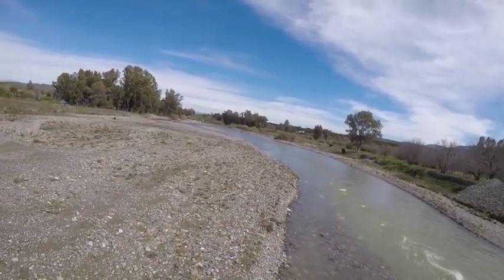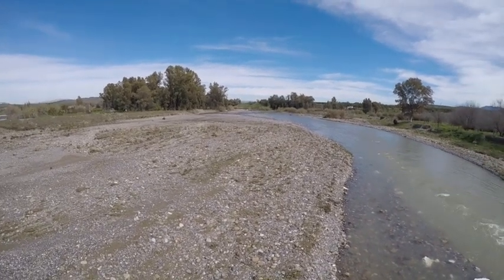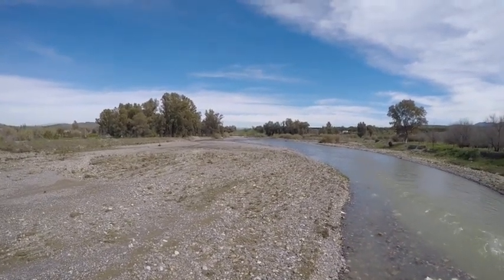Alright guys, we'll head along. I'm going to climb up on the other side and then we'll go down to the next bridge, which is the closest one to the Guadalhorce. Speak to you soon.